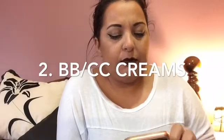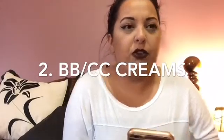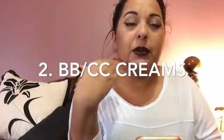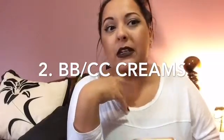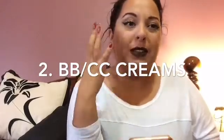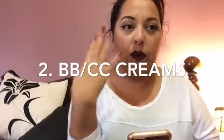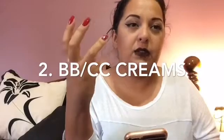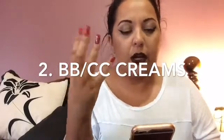Next is BB and CC creams. I'm not a huge fan of BB and CC creams. I prefer full coverage foundation. I'm actually wearing a BB cream today, surprisingly, but that's only because my skin is actually cooperating with me. Usually when my skin is not doing its best, overall, I won't wear a BB cream, because it is a thinner, less full coverage type of product.